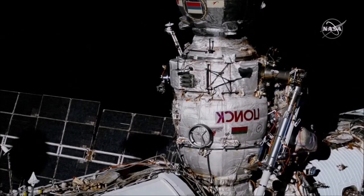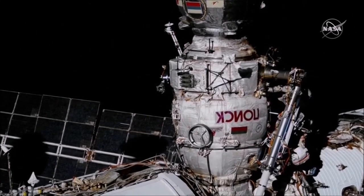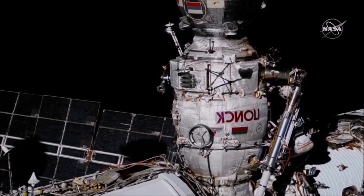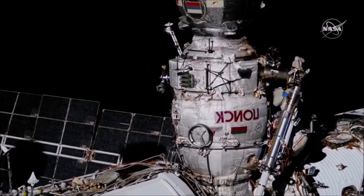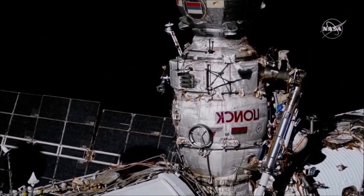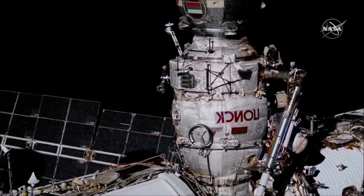EV2 has two cameras. Okay, please check my suit. Okay, one. We now have live views of the duo outside the Poisk module. They're gathering adapters, and then they'll translate over to their work site at the MLM, or the multipurpose laboratory module, also known as Nauka.